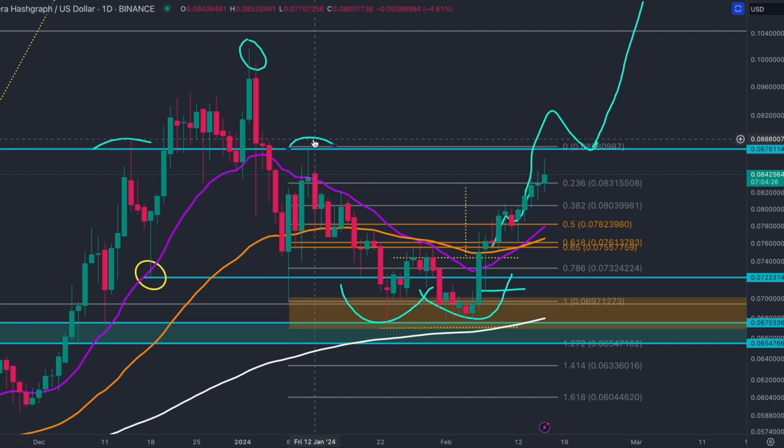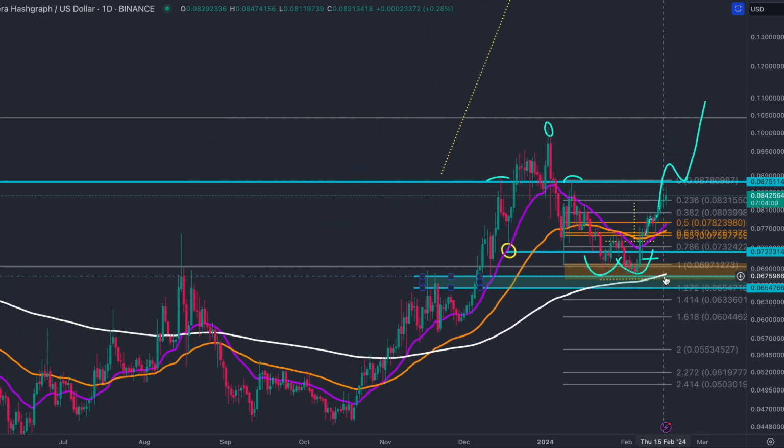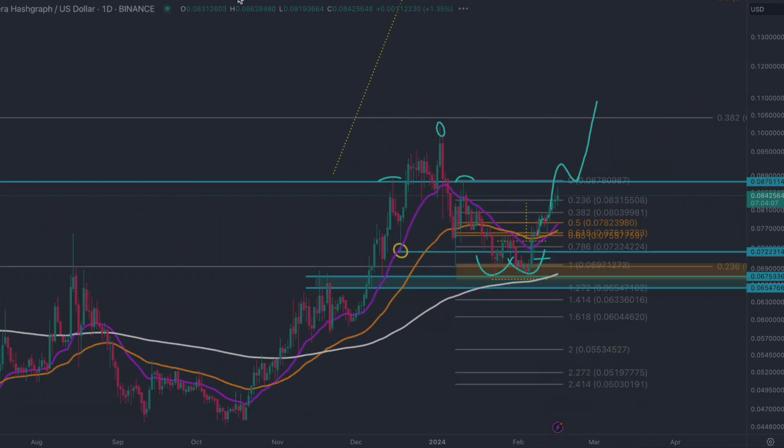This is a suggestion that the head is a deviation. So the true resistance is 8 cent 75. So we need to push through this level, flip it into support, and then I know for certain we are breaking 10 cents and starting this journey to our 20 to 22 cent Hbar target.